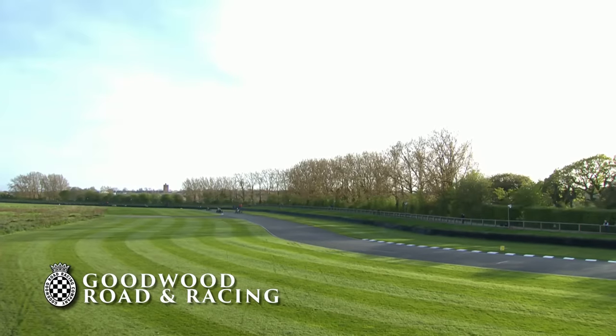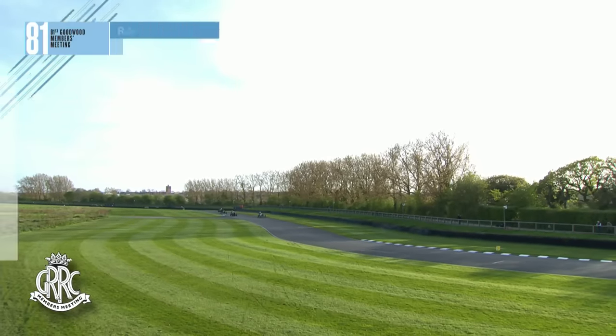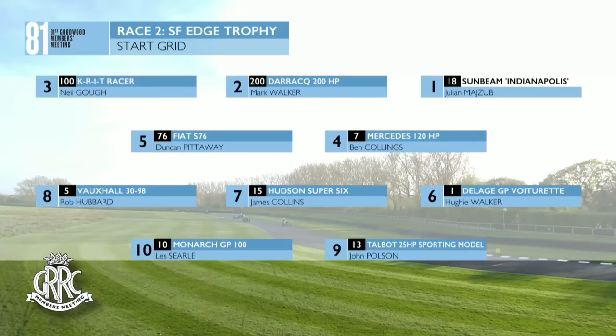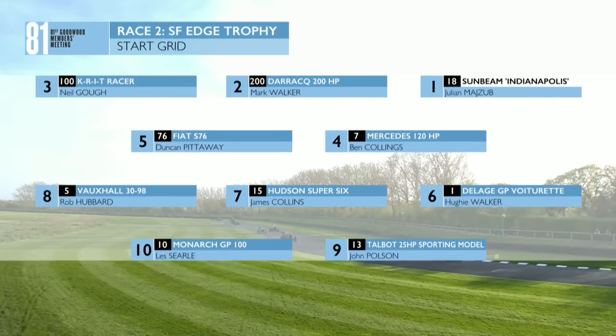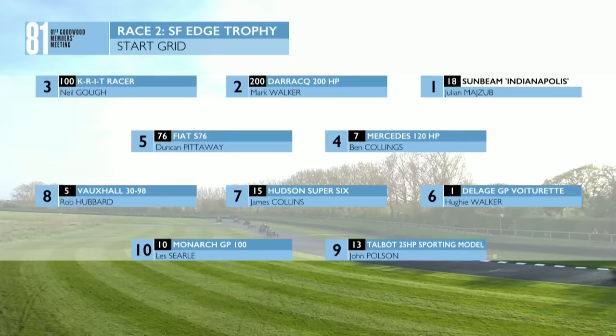And as last year, we are going to see a fascinating battle up front, particularly. Let's have a look. So you've got Julian Majzub on pole position, as he was last year, and he was leading right to the end until he got passed by Mark Walker. But what you'll see with Mark is he can't get off the line quickly. So that's going to be a big part of it.